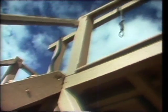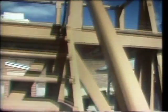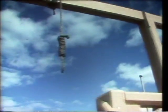Gruesome as it may seem, the star attraction for modern day visitors to the jail is the reconstructed gallows. It has 13 steps, and the hangman's rope consists of 13 knots. Between 1891 and 1904, 6 men made the fateful climb up these wooden stairs and took the drop.